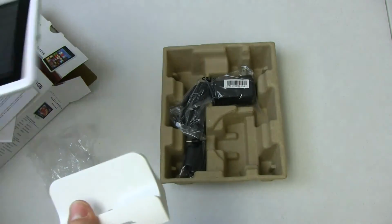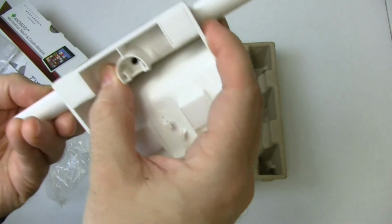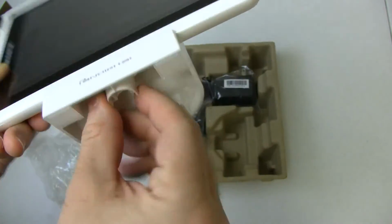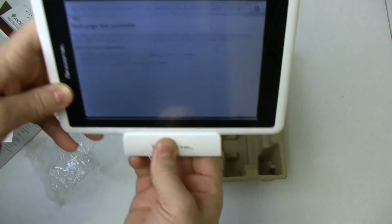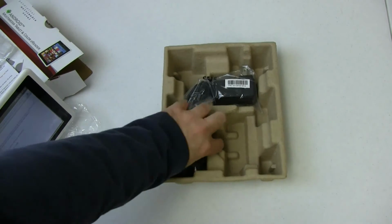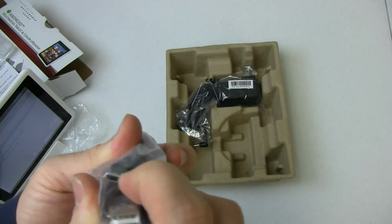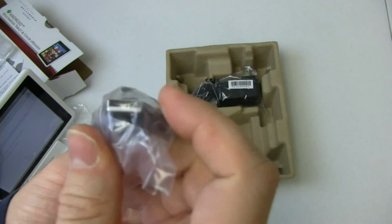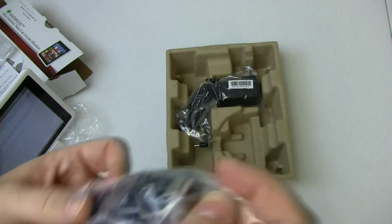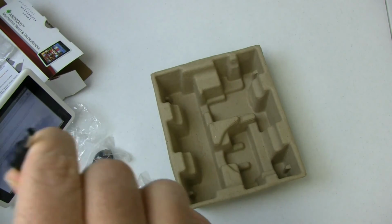If I wanted to, I could go ahead and stick this in here, and apparently, yes, it's got a connector there where you can plug the port in and just use this as a charging dock while you play movies on it. So that's pretty handy. We've also got a USB cable, mini USB, right? Or correct me if I'm wrong there, to regular USB. So that's for data transfer. And then we've got the power plug.